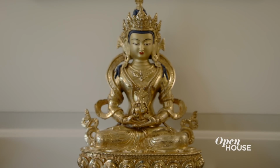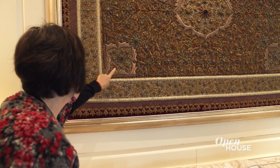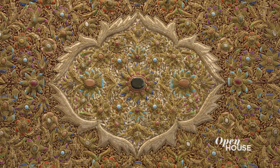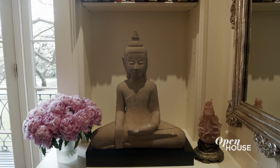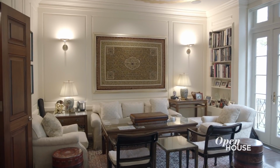Here we are, my library, and it's full of little things that I really like. This tapestry, I got it from India. You have aquamarine, tiger eye, you have jade, and you have rubies. It's extremely heavy. This Buddha is one of my favorites. It just gives this room such an extraordinary feeling of serenity.